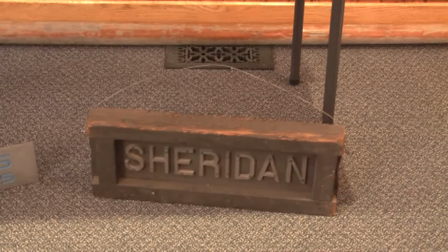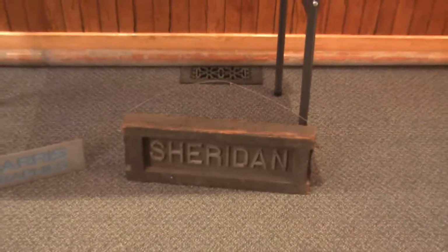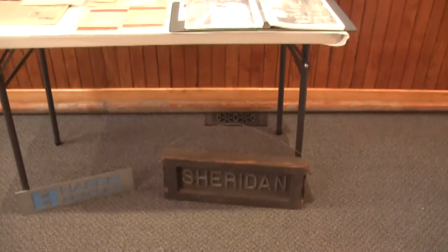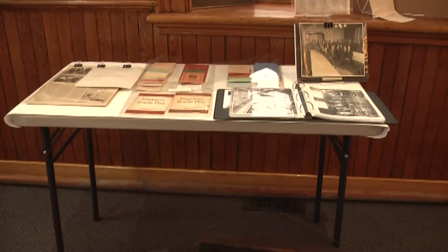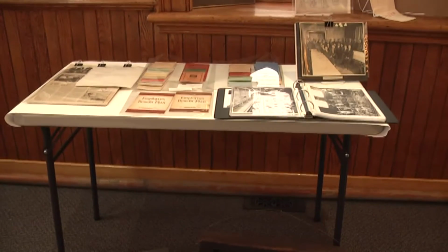Okay, you can zoom up. I got some little photo albums and such on the table. Are those little colorful booklets? Any idea what those are? Any of you guys bring those?